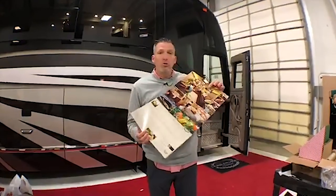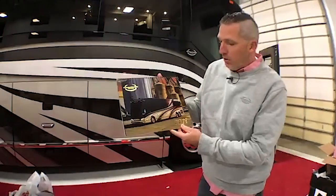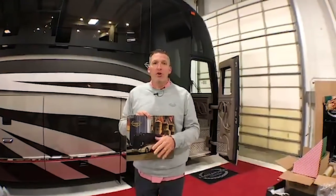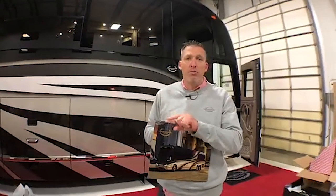Some of the show coaches are on here. There's Coach 1290, which just sold. Isn't that a beautiful coach? But anyway, I just wanted to show you the completed version of 1308, the H3 double slide that we saw in production a couple of weeks ago.